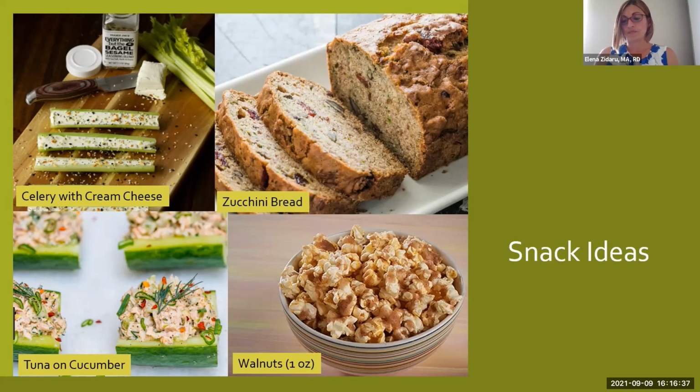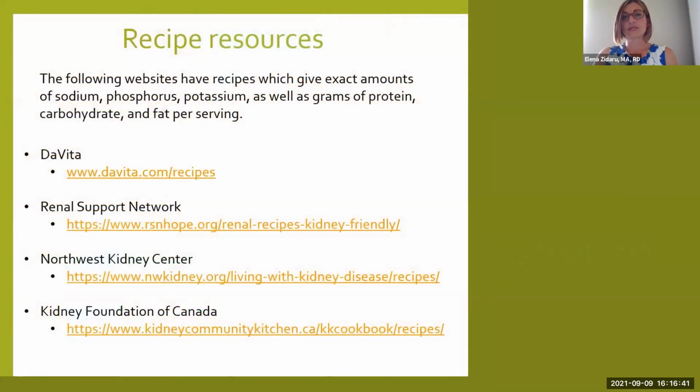I have some recipe resources that you're going to get with the slides. There are definitely a lot of kidney-friendly recipe sources online.